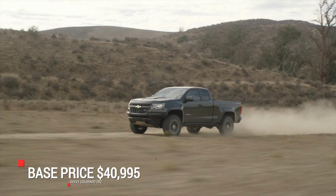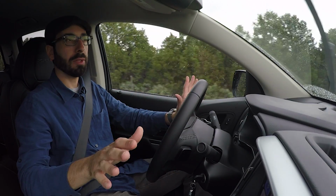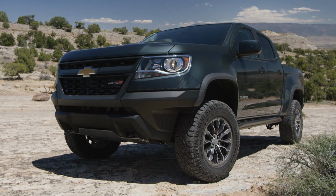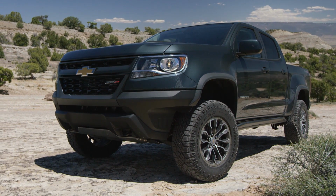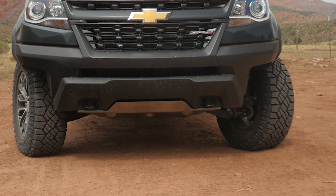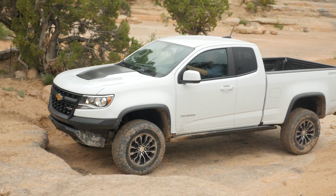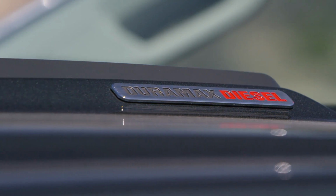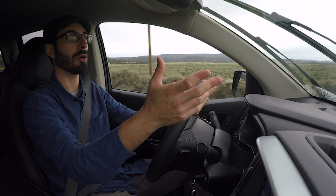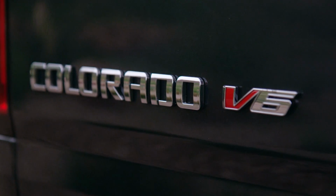So if you're wondering how to distinguish a traditional Colorado from the ZR2, there are a few things that are different. Up front, there are some really noticeable changes. You have a different front bumper that has cutaways, a really prominent skid plate that sort of curves up into the lower bumper, and a couple of tow hooks that stick out a bit. The hood is different. There's a really unique looking, purposeful, aggressive power bulge. The diesels get a little Duramax logo on the power bulge. The gas trucks, it's just the power bulge. There's nothing, no markings on it. The only marking difference is out back. Next to the Colorado script on the tailgate, there's a little V6 logo.